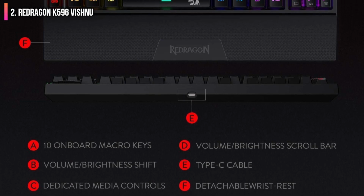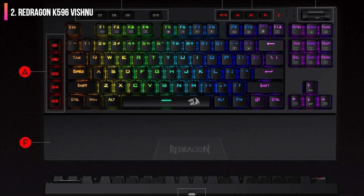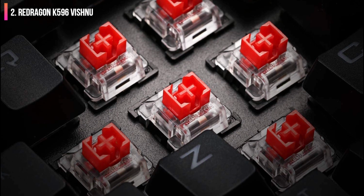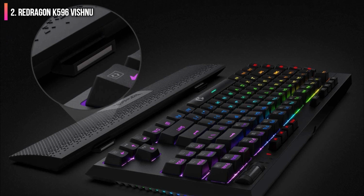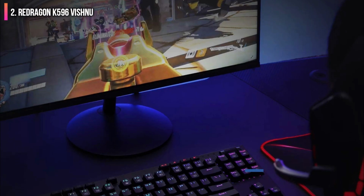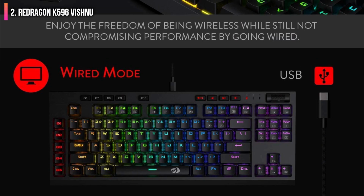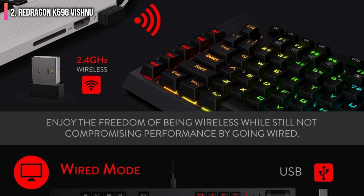The K596 Vishnu also feels solid and was comfortable to use while gaming and typing. Although, the plastic used for the shell does look a bit cheap. There's also some funkiness going on with the design, like the fact that F1 to F8 are labeled as secondary media controls, despite there also being a bank of dedicated media buttons directly to their right. The second bank of programmable G keys are also oddly narrow and jammed up. And there are light bars on either side of the keyboard that, while they look cool, are only going to drain your battery faster while you're gaming without the USB-C cable plugged in.